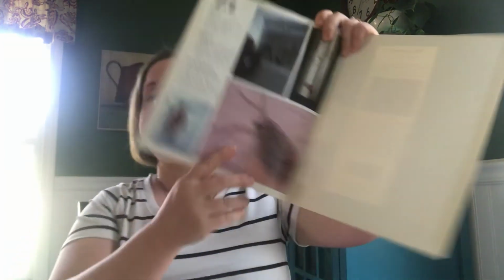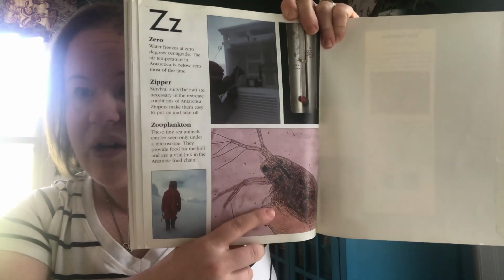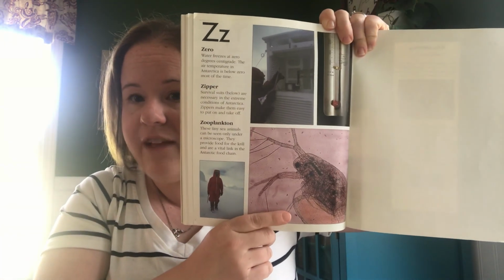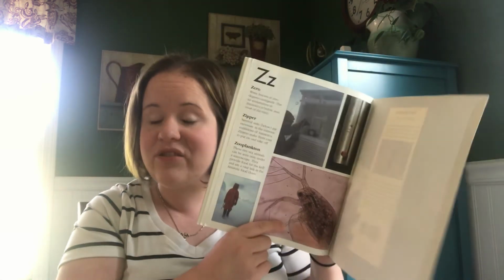So remember, the krill, most of the animals in Antarctica eat krill. Well, this is what krill eats. They're so small you can only see them under a microscope. Do you think the krill would survive if these weren't there? No. And then if the krill didn't survive, the other animals would not be able to survive. So very, very important.